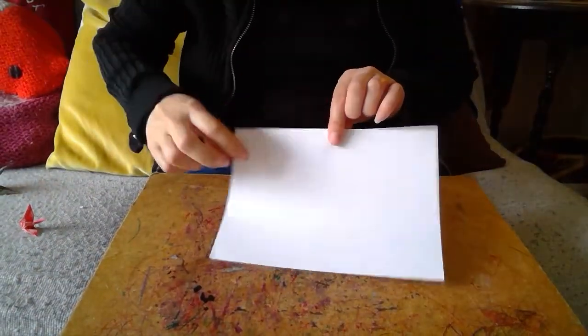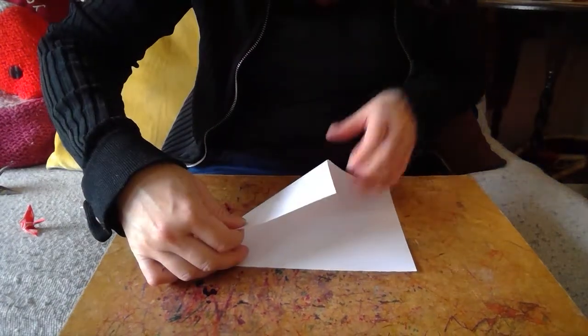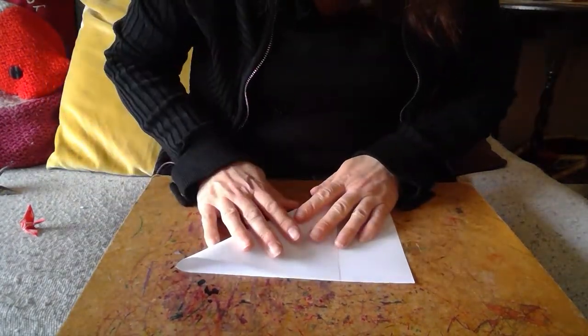I hope you're going to enjoy this, and maybe you could even make lots and lots of them, and then you can string them up. So you can put a little thread through the back there, and you can thread them up, have them hanging up, and they can look really beautiful. So first of all, we're going to make a square like so.